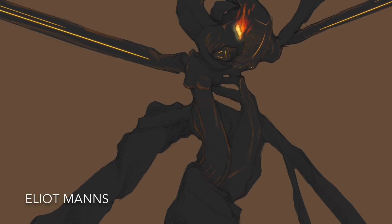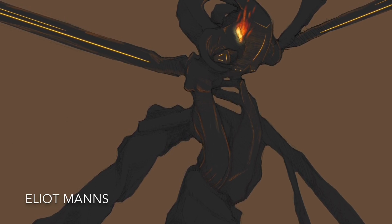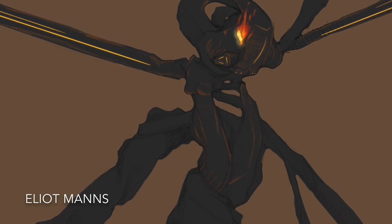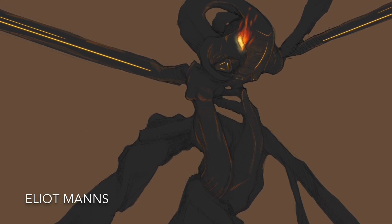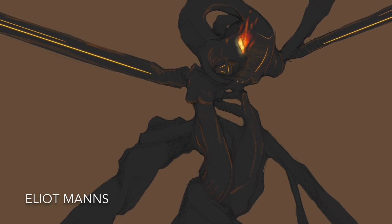Okay, we have another contribution again this week from Elliot Mans. Really love this, Elliot. I love the sense of sort of fire or burning shapes. The colours are really interesting. I definitely see potential in this. It appeals to the subject matter that I'm really interested in.